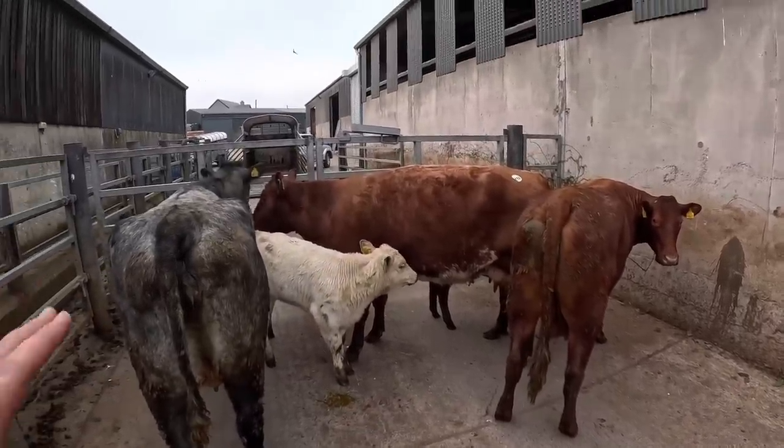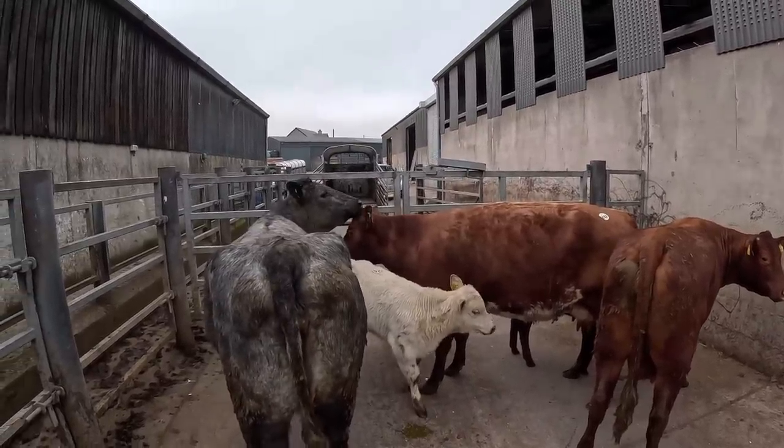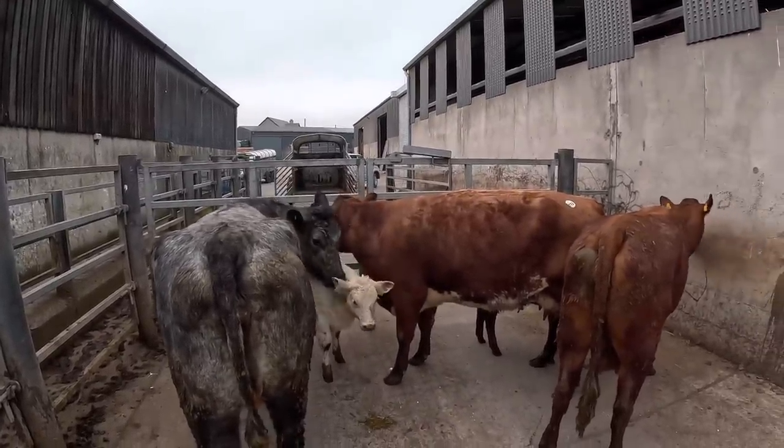So get these vaccinated and we'll work on the other trailer, getting it back in, and we'll get them done as well and get them out with the bull.